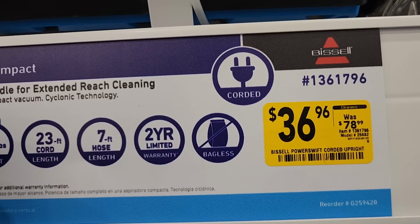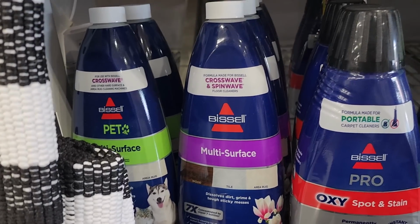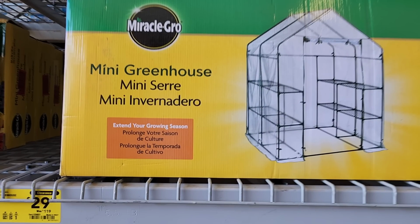And yeah, I know we're a tool channel, but sometimes vacuums and stuff like that. This one's a pretty good deal. $36 down from $78. It's like a cleaner, carpet cleaner, great for the car and all that stuff. I wanted to get it on this one, but it was already sold out. This one's pretty good too.